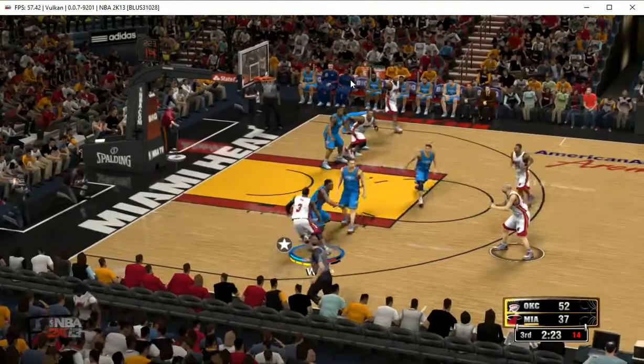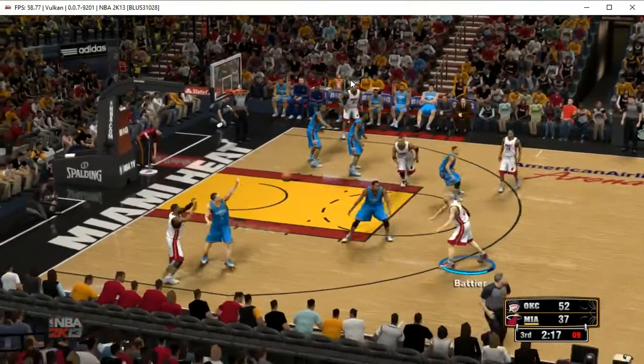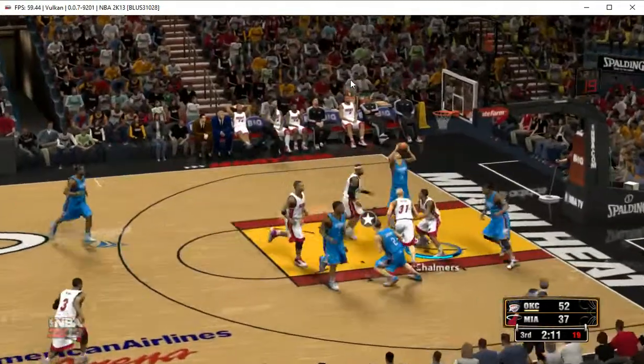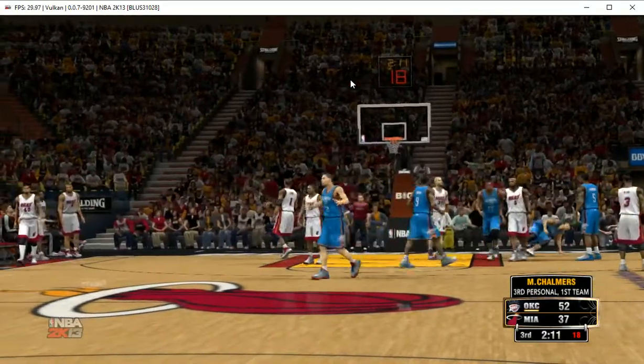It's not easy. A drive by Wade. LeBron James on the wing. Good ball movement here by the Heat. Feeds to Wade. Sefolosha with the steal. And the Thunder pushing it up now. Leads him in there. Westbrook. Heat foul call. Foul call that time on the way up. That'll give him 2 chances at the free throw line here.